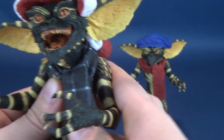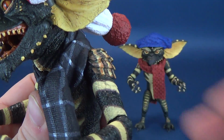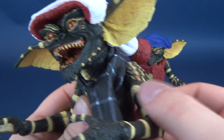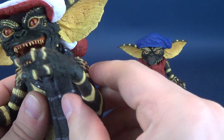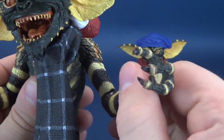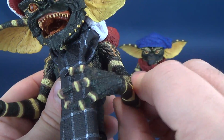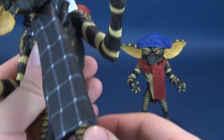The arms are a little bit trickier because they've got these kind of ridged shoulders, disrupting a bit of the posability for moving the arms out this way. But you can certainly move the arms back and forth. They have a single bend in the elbow, allowing also a rotation back and forth on the forearm. And you can rotate the hands back and forth as well, hinging that way.